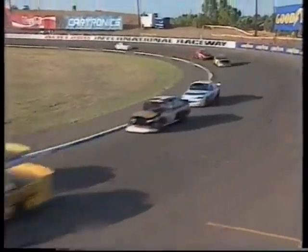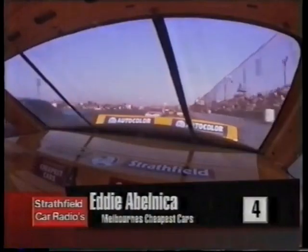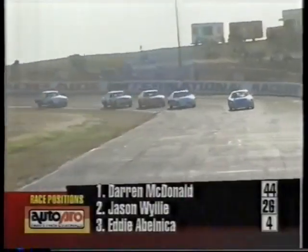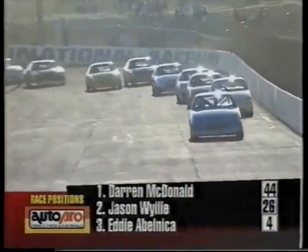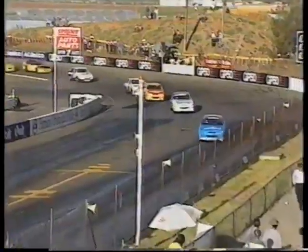Adelaide being such a flat track, you really need everything going for you to be able to get through these turns. 40 laps here at race 1 at Adelaide International Raceway for the Strathfield National Cup. The Auto Pro scoreboard shows us Darren McDonald, Jason Wiley and Eddie Abel-Nisa currently leading the field, with Marshall Brewer pressing Abel-Nisa for third spot at the moment. McDonald and Wiley are going head-to-head in the points chase. We're going to find out more about that right after this break.